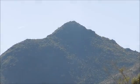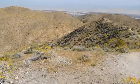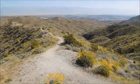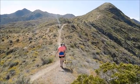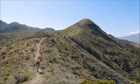Over here. Well, we've made it up from the bottom of Wildhorse. We've come up to the first hill, and we've gone about 2.17 miles. Now we have to do the ascent on the second bigger hill of Wildhorse, which is up to the top here. And there goes the team.